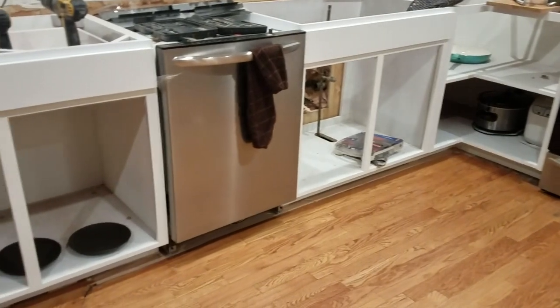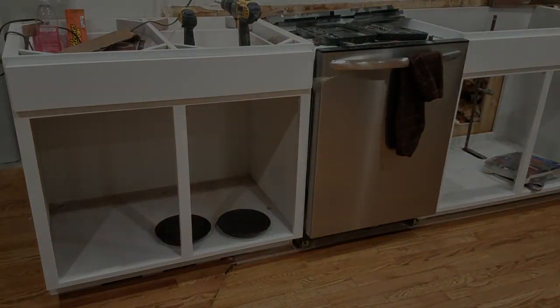So here's a little sneak peek of how our kitchen in progress is coming along.